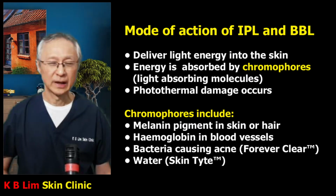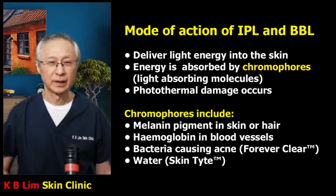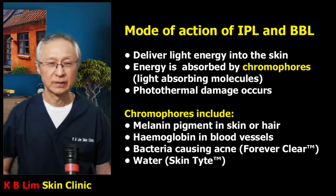The energy is absorbed by light-absorbing molecules known as chromophores, resulting in light-induced heat damage or photothermal damage in technical terms. Chromophores include melanin pigment in skin or hair, hemoglobin or oxyhemoglobin in blood vessels, and bacteria causing acne through its production of a light-absorbing molecule known as porphyrin. Water is also a chromophore, and this property is used in non-invasive skin tightening procedures such as SkinTyte.